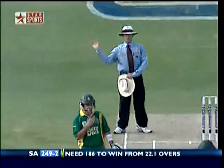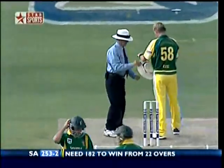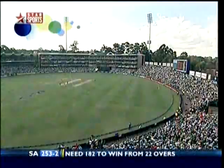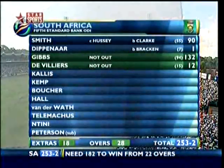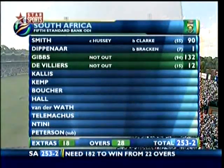Oh, what a shot. What a shot. Straight down the ground. And that seriously relieves the pressure. 253 for 2. Right, well, there it is. Callis, Kemp, Boucher, all very capable. No Pollock, but Callis, Kemp and Boucher, they're all capable of keeping the momentum going here. 182 needed off 132 balls.